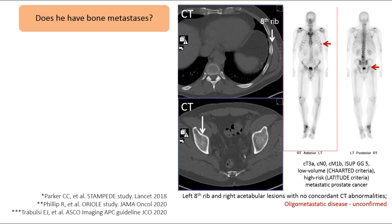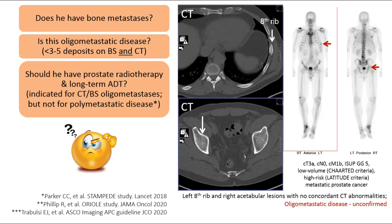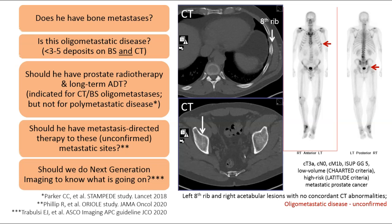Difficult to say if these are unconfirmed bone scan lesions. Is this oligometastatic disease, less than 3 to 5 metastases on a bone scan and a CT scan? Clearly not. Should he have prostate radiotherapy and long-term ADT, which would be indicated for bone scan, CT scan detected oligometastatic disease, but not for polymetastatic disease? Should he have metastasis-directed therapies to these 2 lesions, which of course are unconfirmed sites of metastatic disease, or should we do next generation imaging to know what is going on?